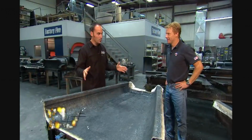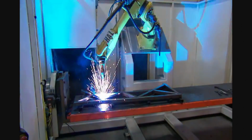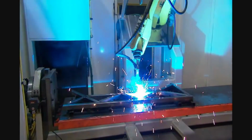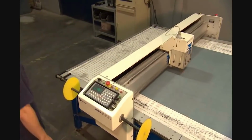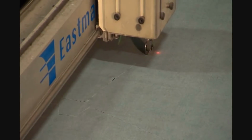Now this is either a really cool snow sled or maybe, I'm guessing, a Roadster hood. Yeah, it's a hot rod hood, and just like in the welding area where we have technology that helps our guys build good parts, in the molding area we've got a CNC cutting machine that's cutting basically glass cloth, carbon fiber, headliners, carpeting material. It's cutting the patterns that drop into these molds.